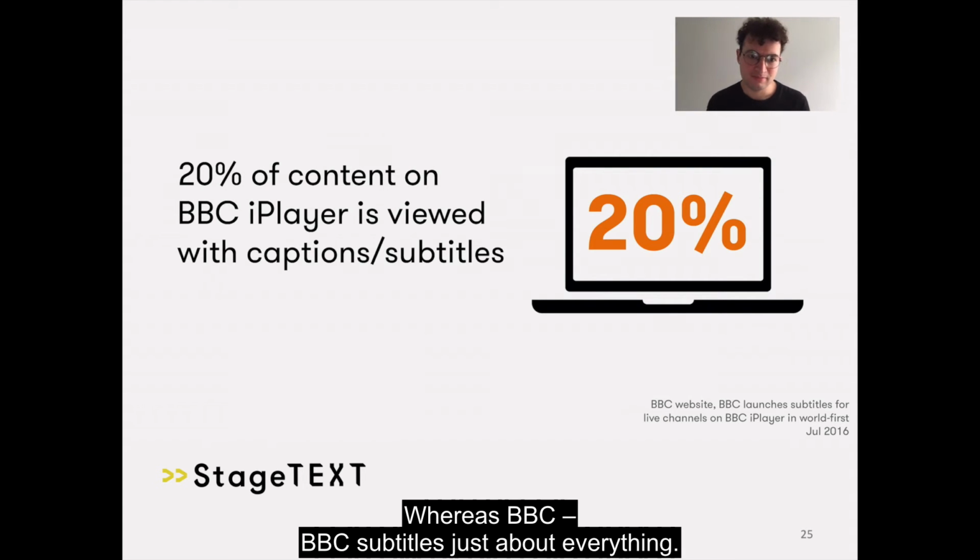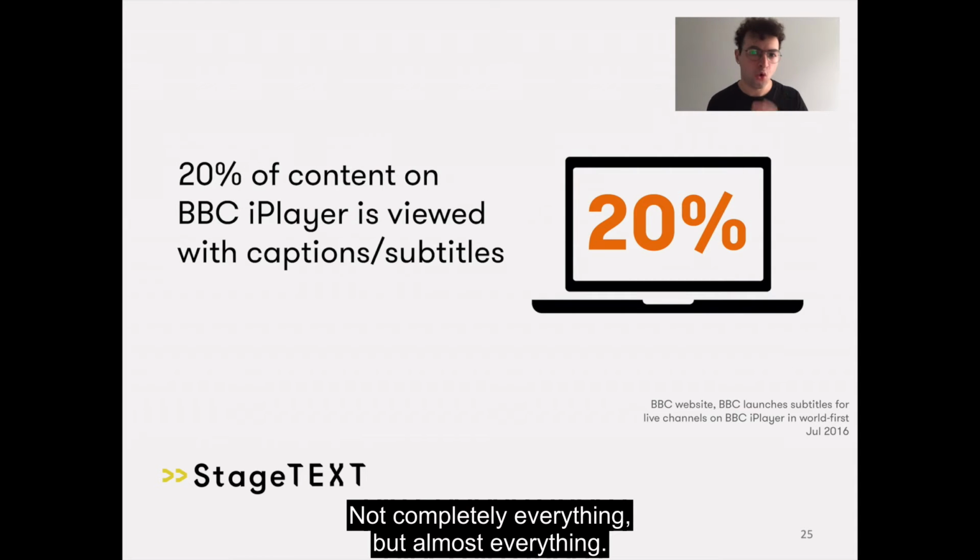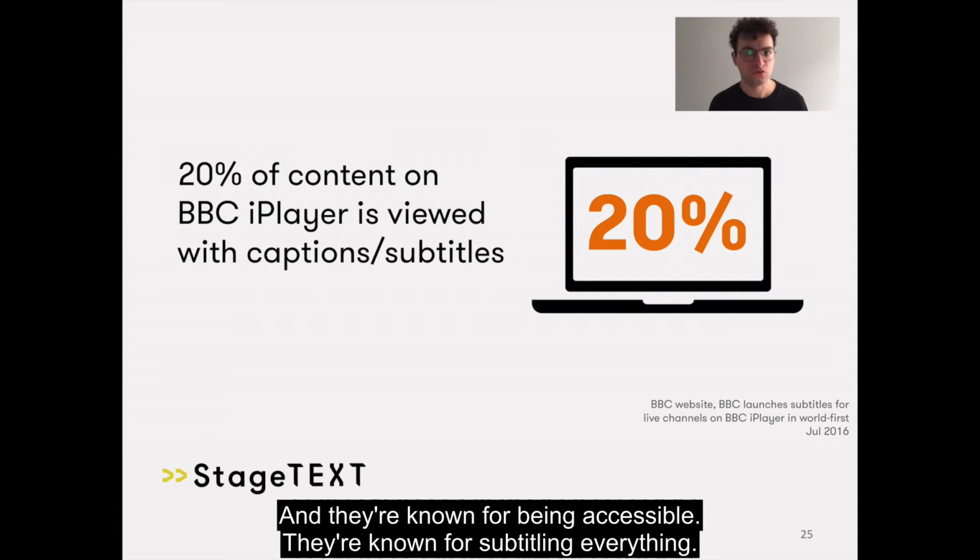Whereas BBC subtitles just about everything. I think not completely everything, but almost everything. And they're known for being accessible. They're known for subtitling everything.